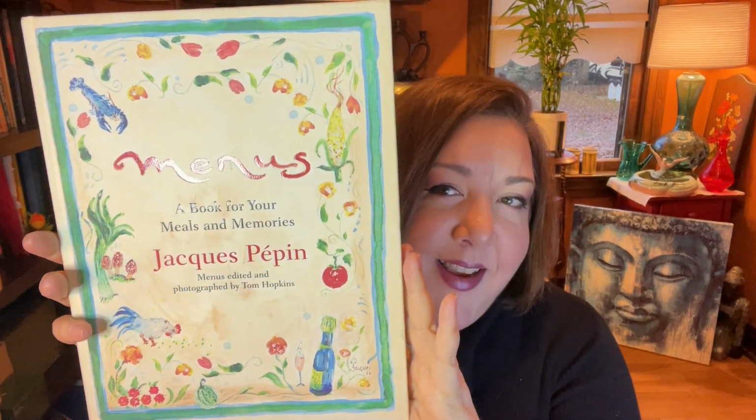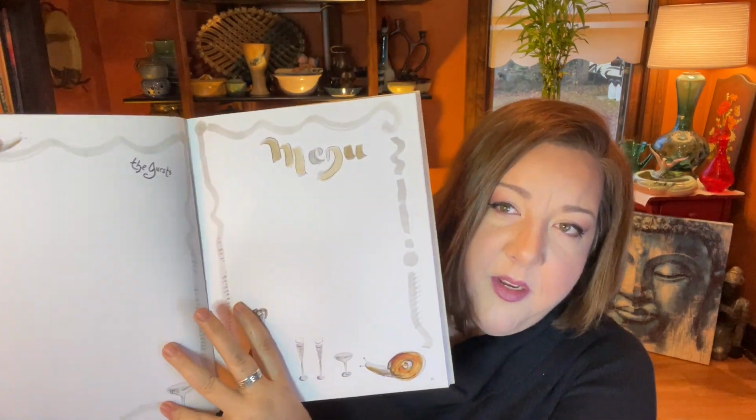The last one that I picked up is this. It is Menus by Jacques Pepin. It's kind of like a journal. So if you're an entertainer and you throw a lot of dinner parties, you would take this and put your dinner party information into it. So here's a page for guests and here's the menu. And there's different themes on these.